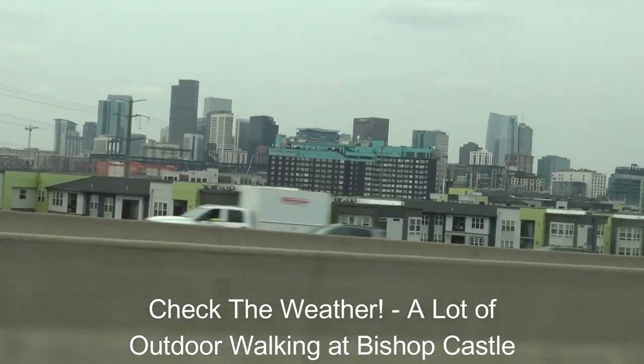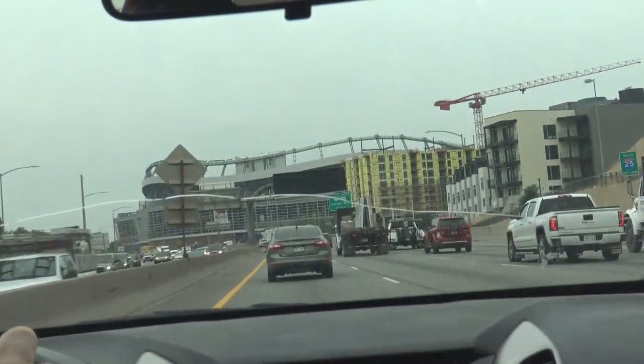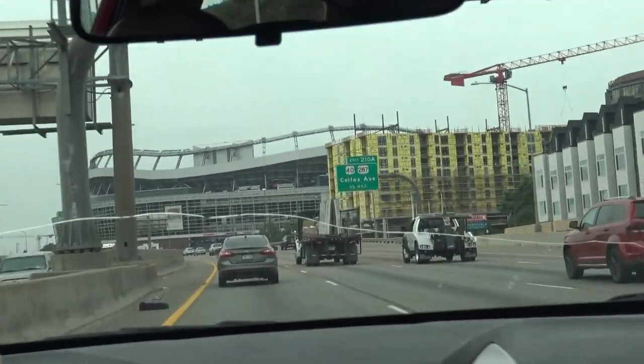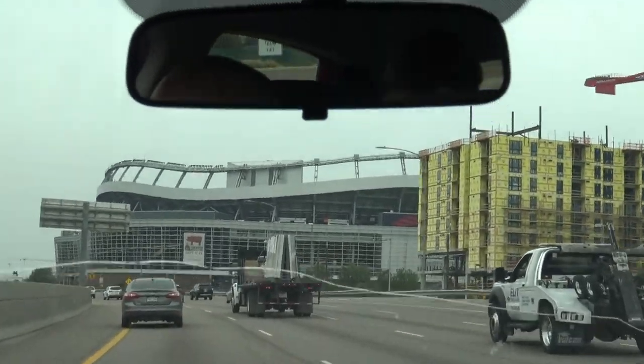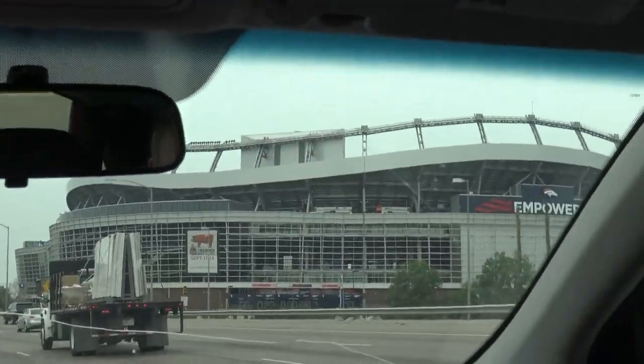So, yeah. Go Broncos! And don't mind the crack in the windshield, but there is the Mile High Stadium for the Denver Broncos. Not that y'all wanted to see that, but I thought it was pretty cool.